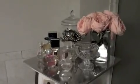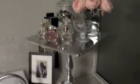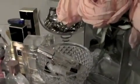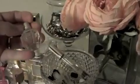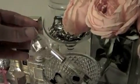So this is where I keep my perfume, right next to my bath, because it's up away from where my daughter can get to it. I keep perfume samples in here, just a little bit of everything. I've got a Miracle Lancome rollerball, a small Flowerbomb. I think I got this at Sephora last year during Christmas time.